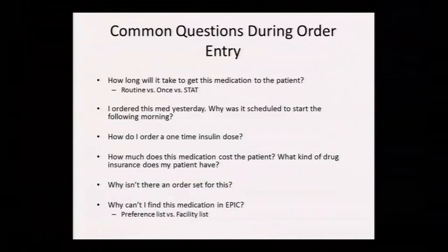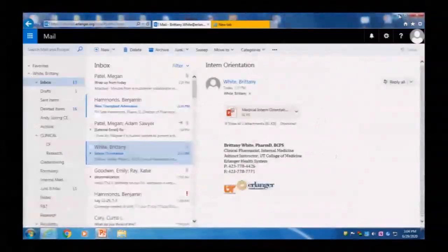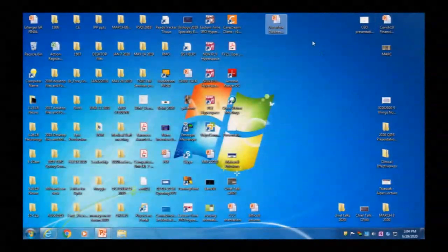And then the last thing I want to point out is when you're searching for a medication and you can't find it and you're super frustrated. You need to understand, and this is the part that I want to show you, the difference between the facility list and the preference list.